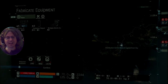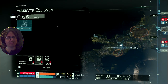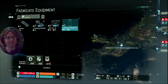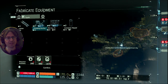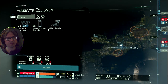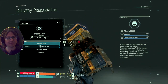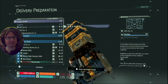Okay, so this area is going to have like a million bridges, I guess. Tools, ladder, climb anchor, container repairer, bridge boots. How do I make a bridge? Is it a PCC thing? Power supply units, right, carry on the back. That's fine. 100 grams. Metals. Sure. More metals.